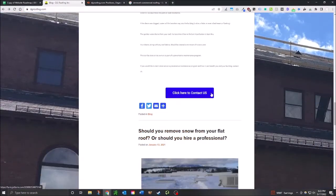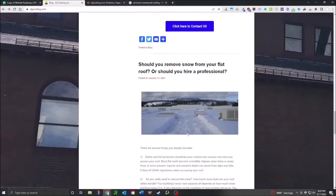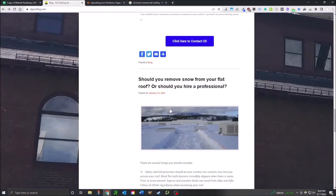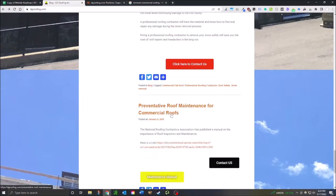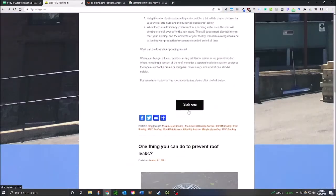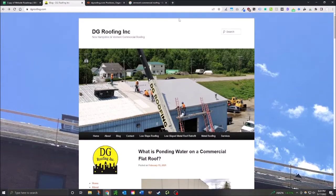Ooh, this one's a different color. Another color. Roof discovery quiz. Okay, so overall, it looks like these are different blog posts. They're formatted pretty weird. Like this one's really small and there's lots of spacing, so I'm not really sure if that's because of what blog platform you're using, or maybe you're just copying and pasting it in. And then for each blog article that's put here, there's a call to action. So that's not how you want it to be set up.